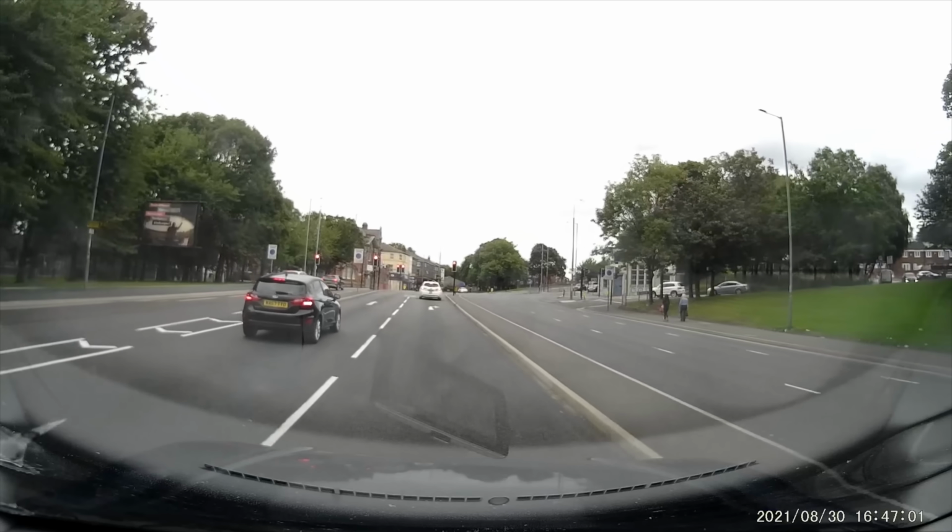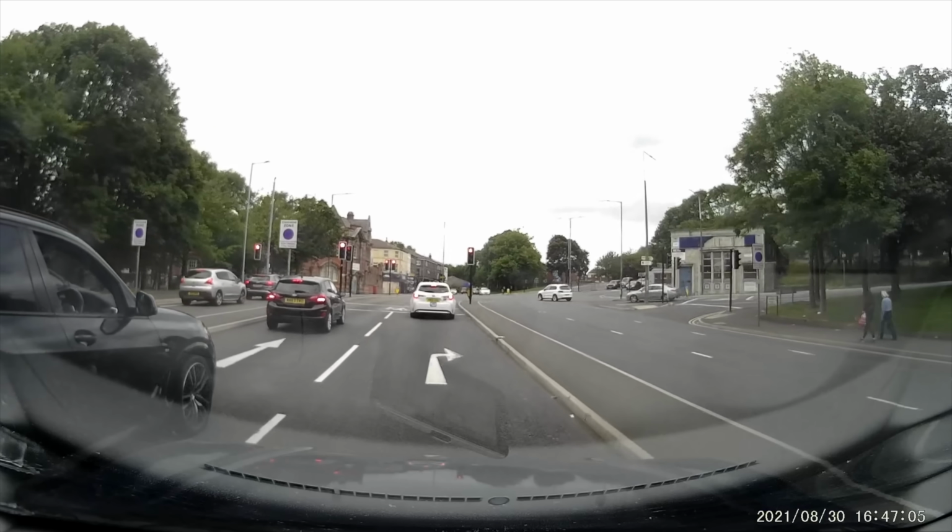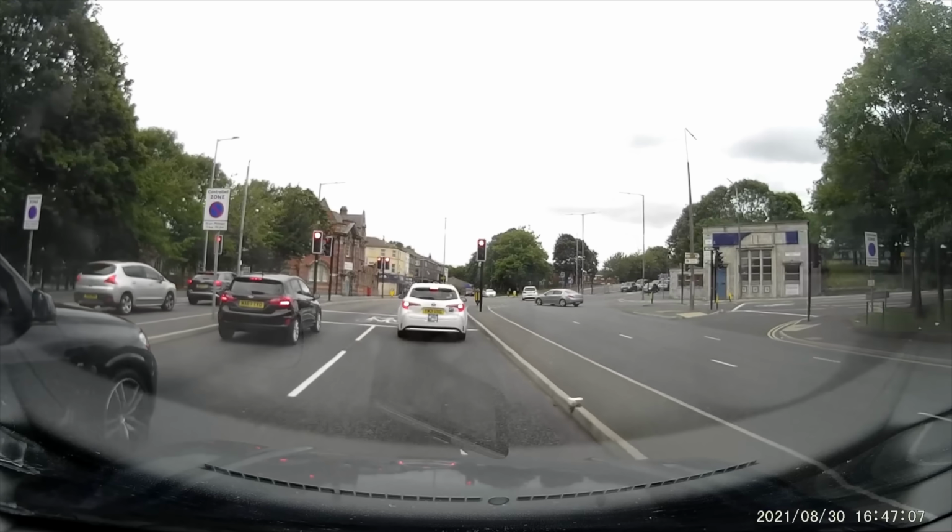A great example of the famous Liverpool private hire drivers, and it's not this one in front that we're watching. Look at the road on the right.